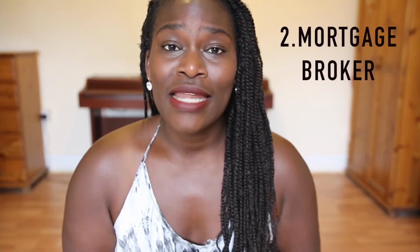The next step in the process is to get yourself a mortgage broker. Now you can approach your bank directly for a mortgage, however a broker is much more advisable because they have access to many different lenders in the market and they'll be able to advise you which lenders will lend to you based on your financial circumstances. A broker will also provide you with an agreement in principle, or an AIP. This is essentially a piece of paper that says that you are eligible for a mortgage. An estate agent will need to see this AIP in order to determine that you are a serious buyer.